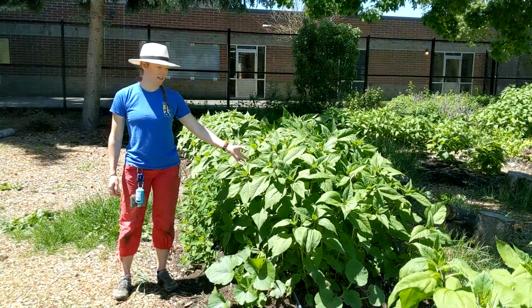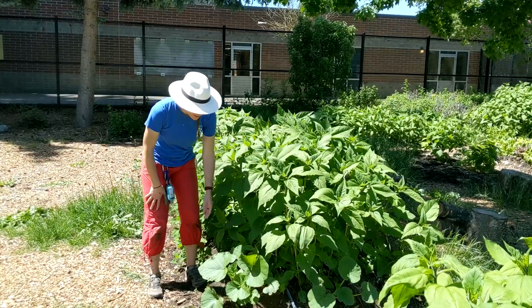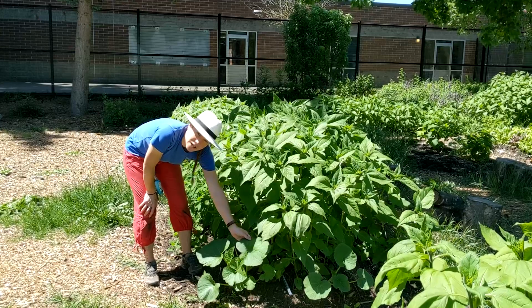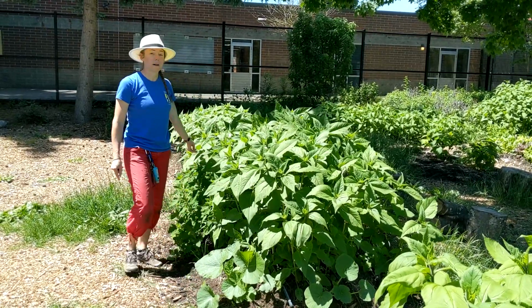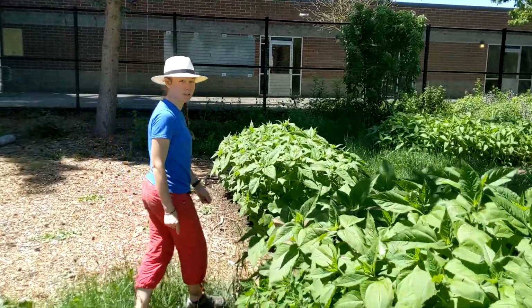Here are the sunchokes that you planted. They're up past my waist now. And we have a volunteer, something that looks like a squash or a pumpkin maybe, so we'll have to see what that grows into. And I wanted to take you around to the volunteer sunchokes, because those have also gotten really tall.